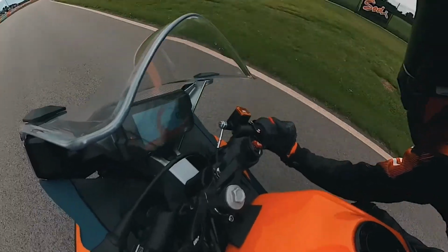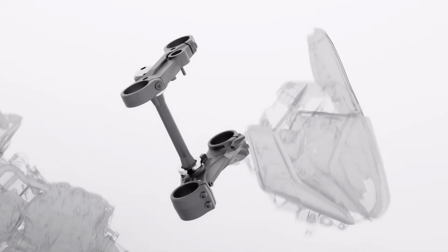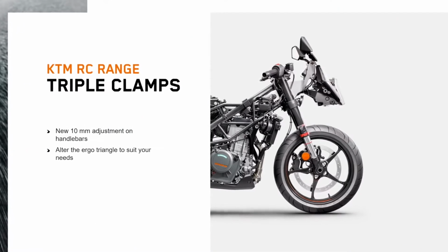An all-new GP-inspired upper triple clamp has been redesigned to accommodate the clip-on style handlebars. This allows the rider to choose between 2 positions varying in 10mm in height.